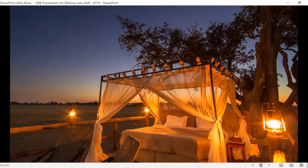Another unique offering at Kanana is the sleep out deck. So here you can head out after dinner on a night drive with your guide, and you'll come across the sleep out platform, all lit up with the lanterns. You spend the night out under the stars, and then in the morning, you head back to camp for breakfast. It really is a mind-blowing experience to sleep beneath African skies and also to see the sunrise in the morning. And from the sleep out deck, we positioned it so you don't even have to lift your head off the pillow to see the sun breaking the horizon in the mornings.